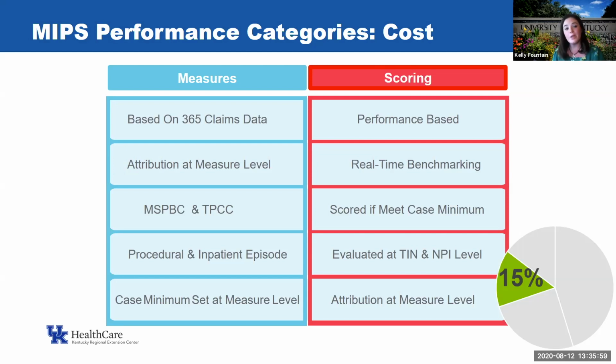Again, this is something that you really have to utilize, that feedback, and CMS has said that they're going to try and make efforts to provide additional feedback in real time. The last final rule they released said monthly. I've yet to see it roll out just yet, but we did just now get our feedback reports for 2019. So fingers crossed we'll start to get more additional information on this category in the future. Next slide, please.